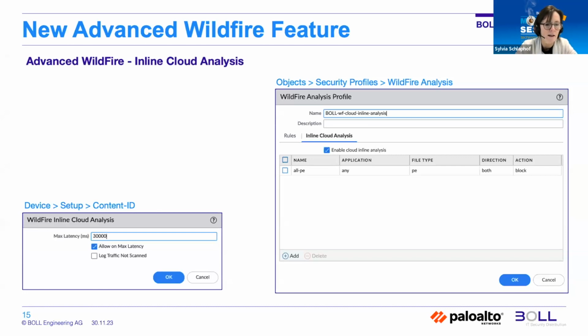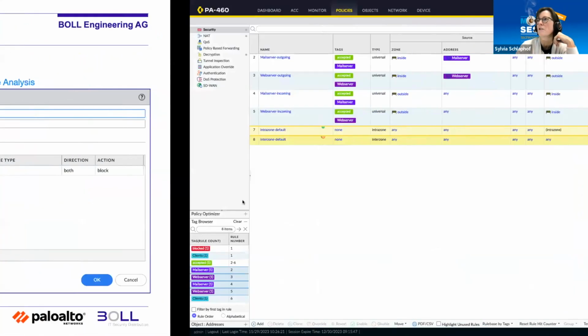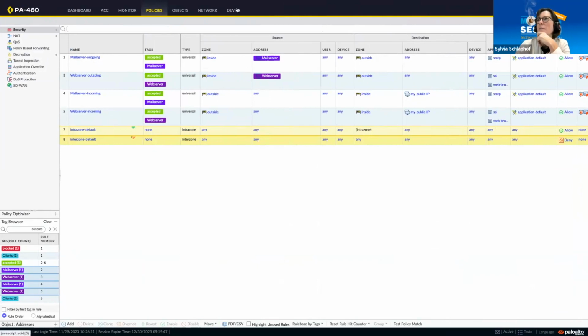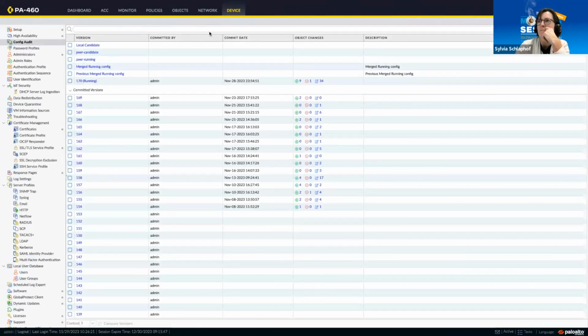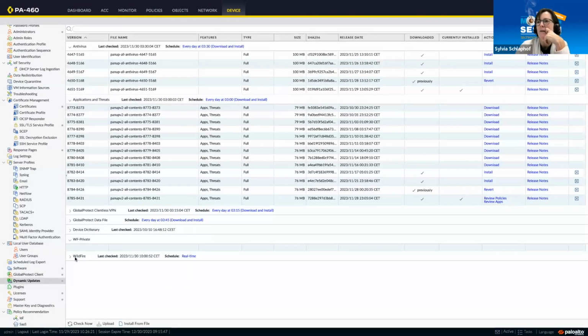Yes, so like the old behavior we had before. So now, how is this working? I really do not understand it to the details, but what I can show you is what I detected up to now. So what is happening is the firewall has this dynamic update, and you can configure the WildFire.